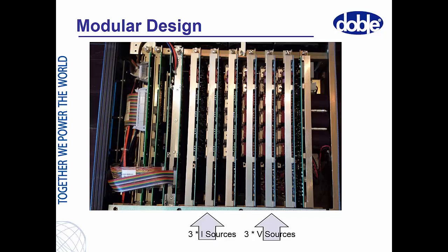Though it will have reduced functionality, the instrument is usable. Once the replacement amplifier is installed, you can start working without the need for recalibration. Built-in redundancy and modularity provide easier maintenance and improved productivity.